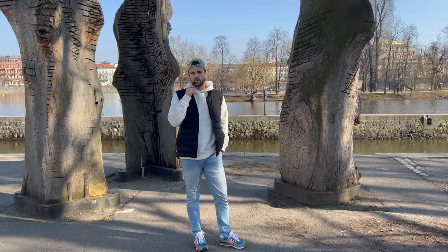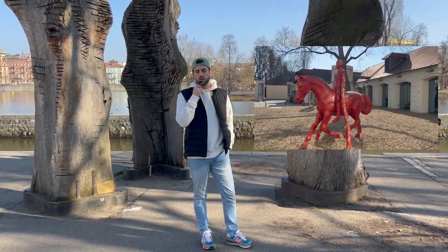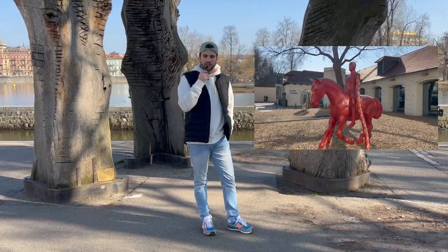So there's obviously many more unique street art sculptures around the city, but I would say that these were some of our favorites. So we hope you enjoyed looking at all the weird and strange things that Prague has to offer.